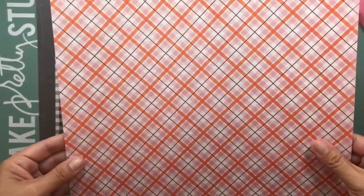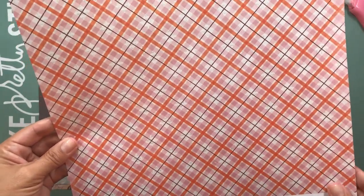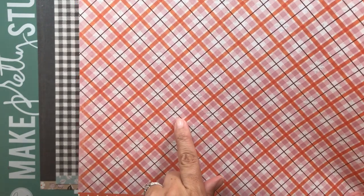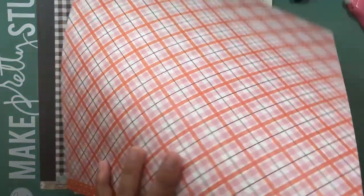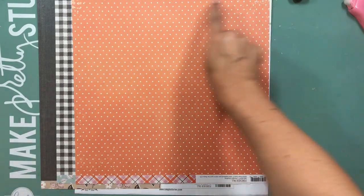So this was pinks and the orange, and then this burgundy pinstripe going through it, again with that cream in the background, or off-white, I should probably say. It's either cream or off-white, and it's got that print in the background. And then on the back is this orange polka dot with these ink splatters.